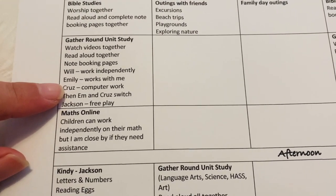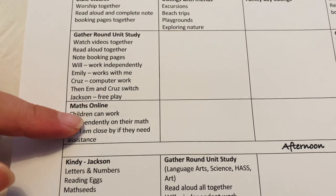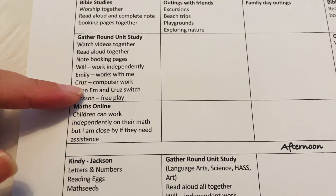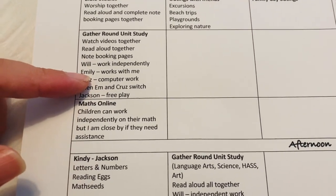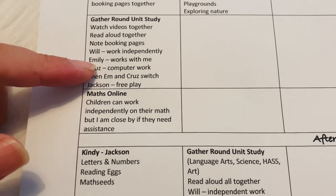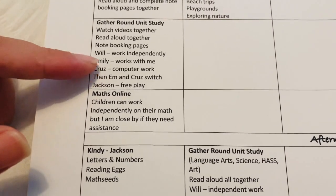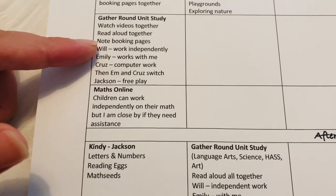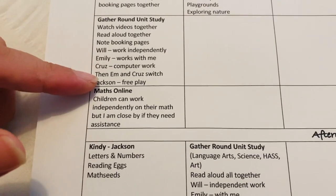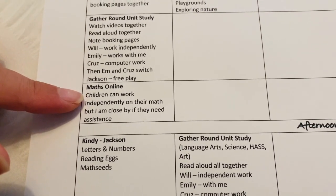And then once I have finished Emily's notebook with her, these two switch around. So then I will sit and work with Cruz one-on-one, and Emily will jump on and do her maths online or handwriting book, something that she can do independently. Again, she still sits next to me on one side, and I can help her if she needs to. And Cruz is sitting on the other side of me, and then I will help him with his notebooking pages until we are finished. And then after that, we do maths online.